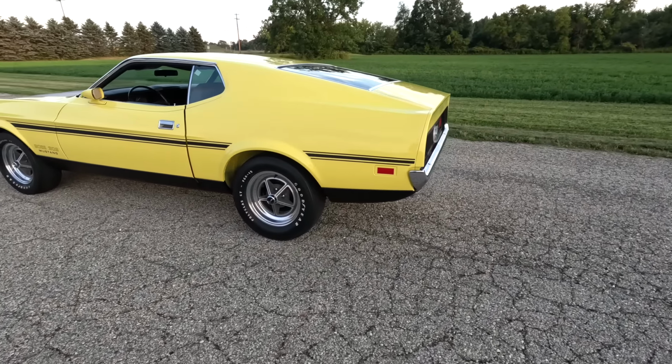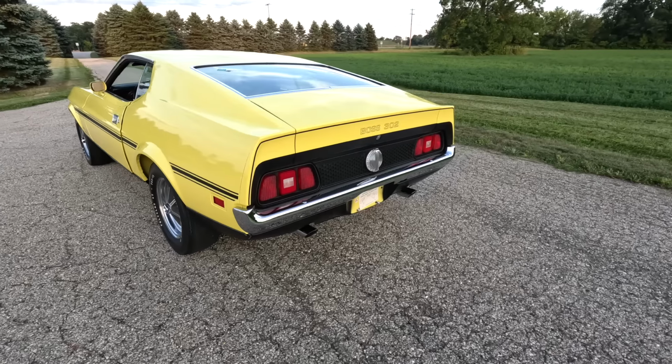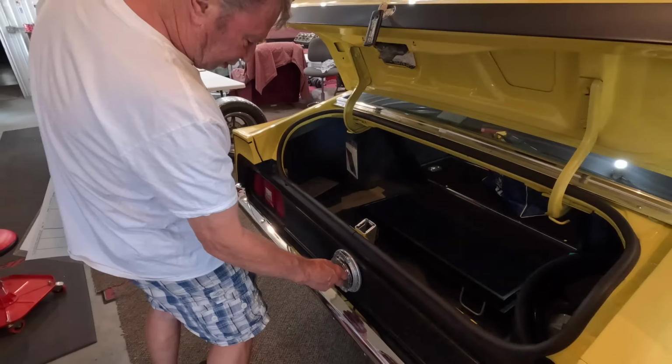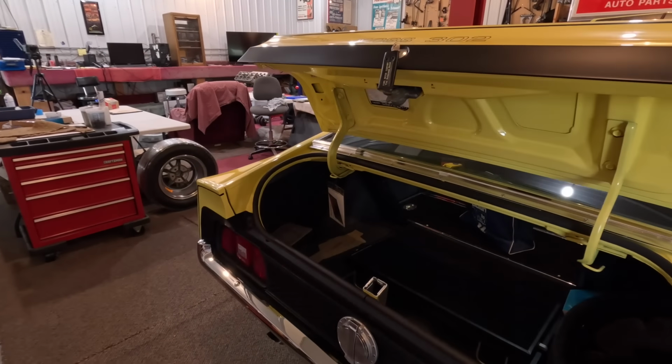That was all leaded in. It was kind of what they called their premier paint and body for a car that was going to go for the new car introduction. It's also the same cap they used on the Eleanor cars. So that's what 71 Boss 302 is going to have.